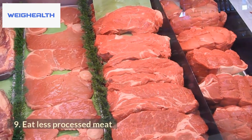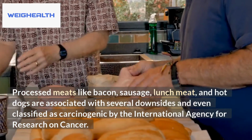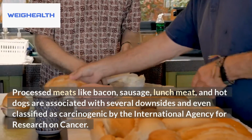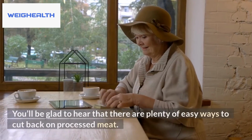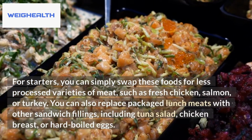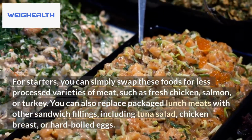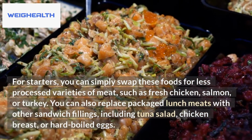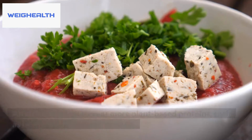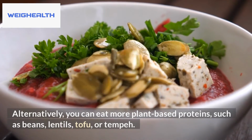9. Eat less processed meat. Processed meats like bacon, sausage, lunch meat, and hot dogs are associated with several downsides and even classified as carcinogenic by the International Agency for Research on Cancer. You'll be glad to hear that there are plenty of easy ways to cut back on processed meat. For starters, you can simply swap these foods for less processed varieties of meat, such as fresh chicken, salmon, or turkey. You can also replace packaged lunch meats with other sandwich fillings, including tuna salad, chicken breast, or hard-boiled eggs. Alternatively, you can eat more plant-based proteins, such as beans, lentils, tofu, or tempeh.